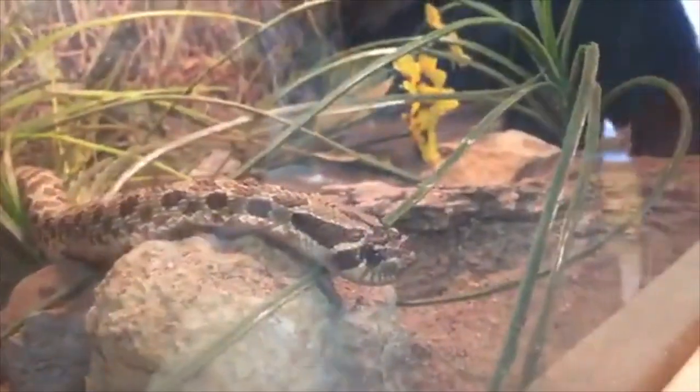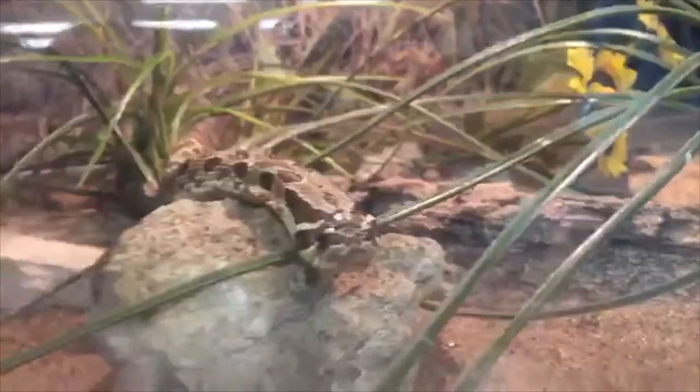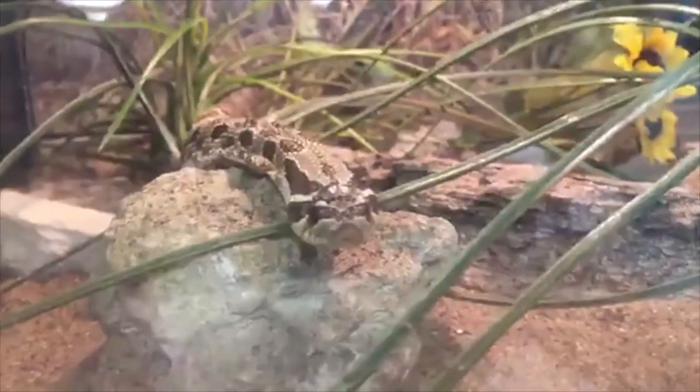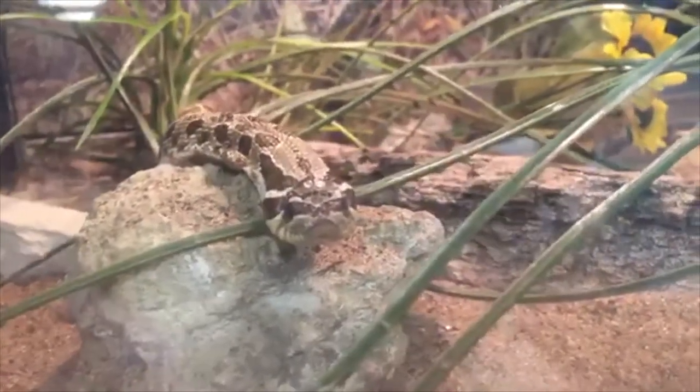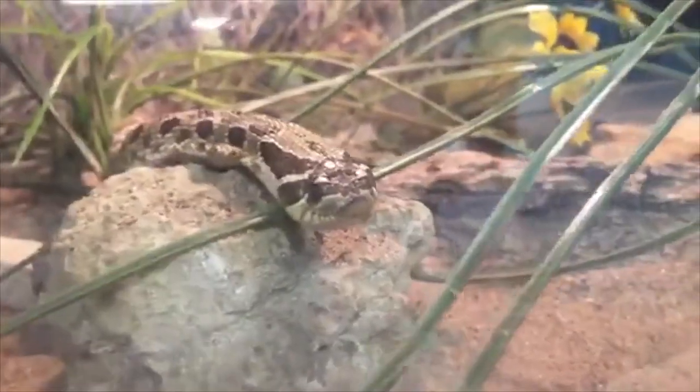So hognoses are really cool. Obviously, they have the little pig nose. They specialize in eating toads, and so we obviously don't feed them toads very often here because we would have to have toads to feed them. So they eat mice. They're still good at it. They would still eat mice out in the wild, but it does make it a little bit more difficult.